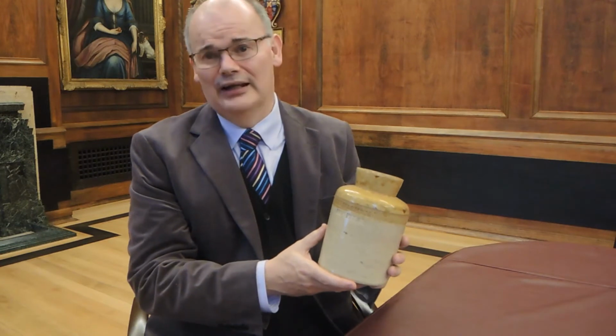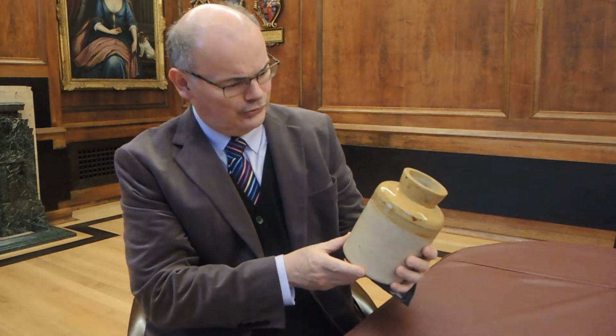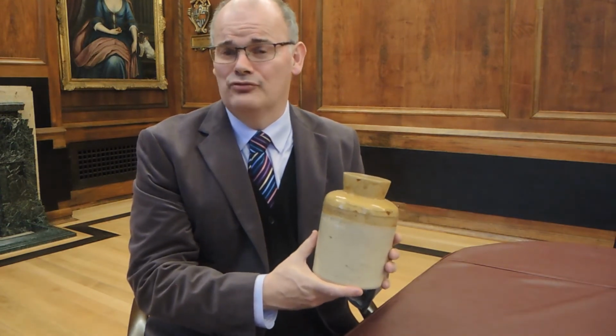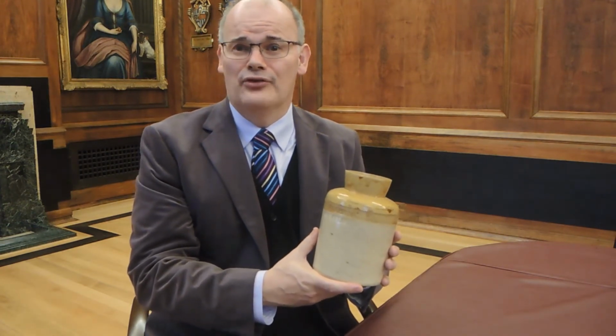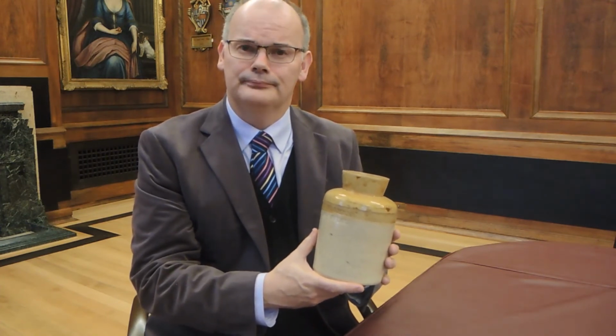This pot is less likely than the pot I showed you last week to be an item of tableware, and I think it's more likely to have held water than wine. Perhaps it was used in connection with cleaning the hospital, something which became a larger part of the duties of hospital staff over the second half of the 18th century, admittedly from a very low starting point.